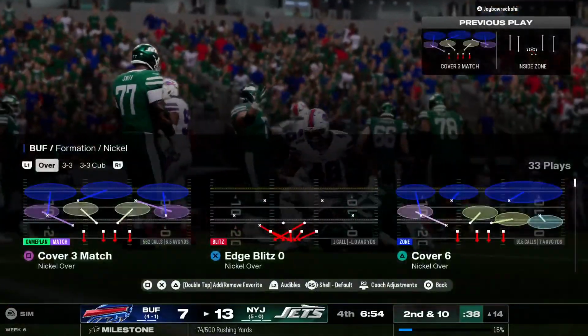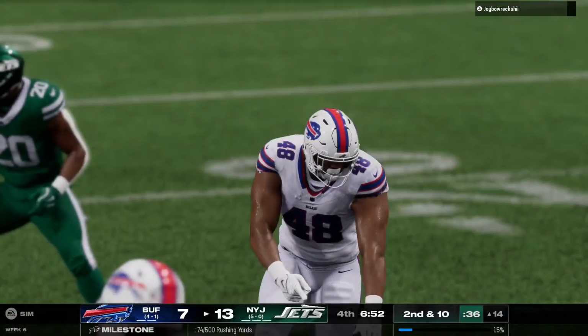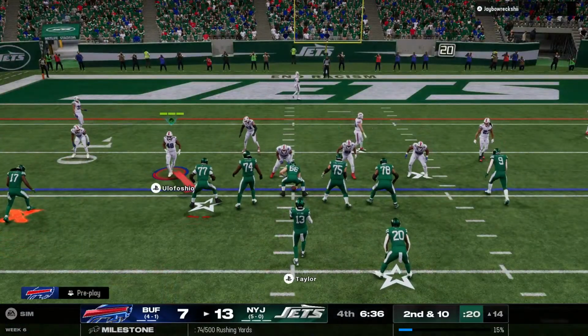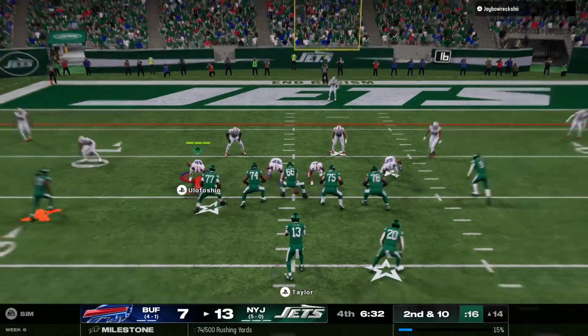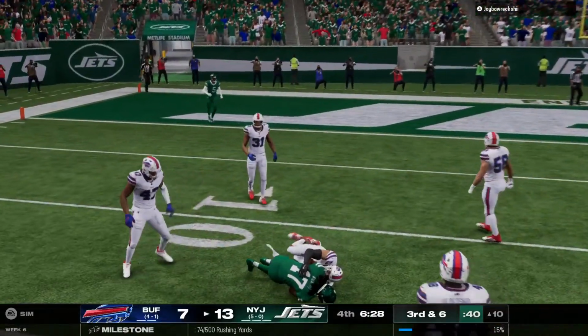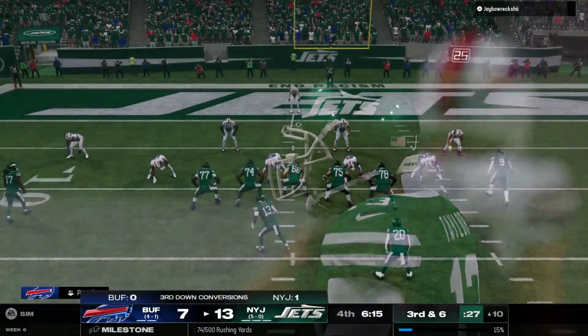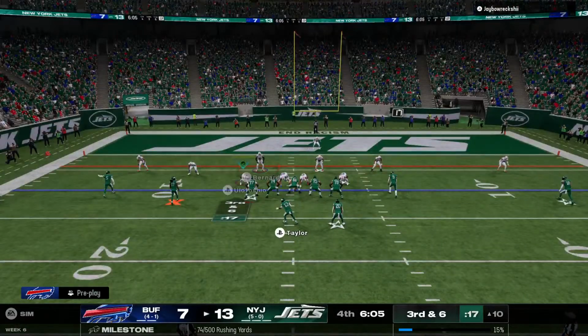And he gets taken down immediately right at the line of scrimmage. Call it no gain on that run, and they face 2nd and 10. To the air, Taylor. This will be caught by Adams. And that tackle stops him after a solid gain. Working quickly here.